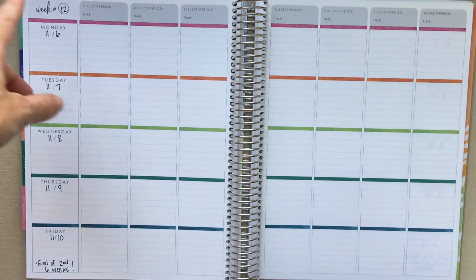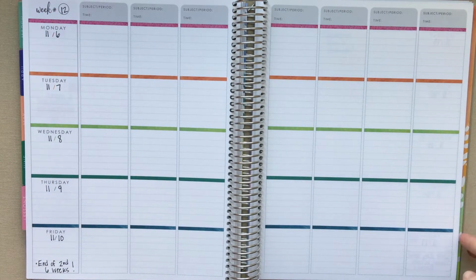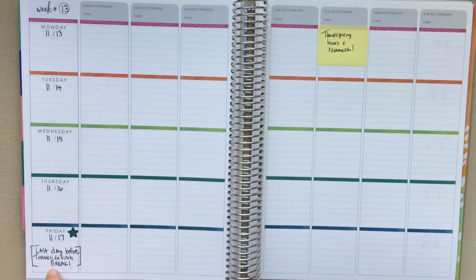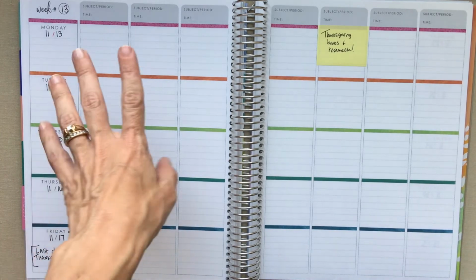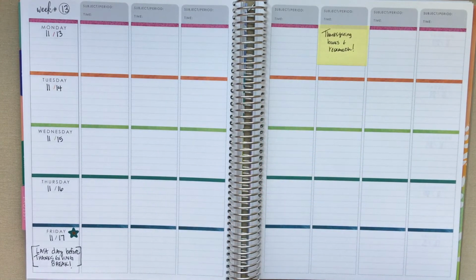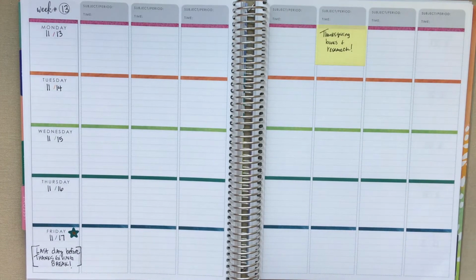I know the end of the 6 weeks, what week we're on, and I will definitely keep you guys updated on how this is working for me, for sure. And then like last day before Thanksgiving break, I remind myself, not like I would forget, if I want to go over some of our Thanksgiving books and Thanksgiving research, which we did a lot of last year extensively. I don't know that we're going to go that extensively into it this year. We'll see. We probably won't go that extensive again 2 years in a row because we did a couple week study. But anyway, those sticky notes are just to remind me.